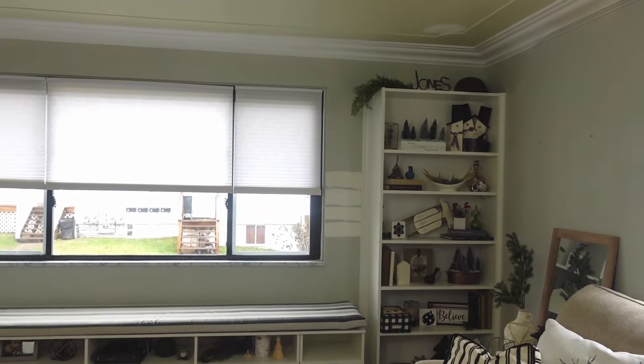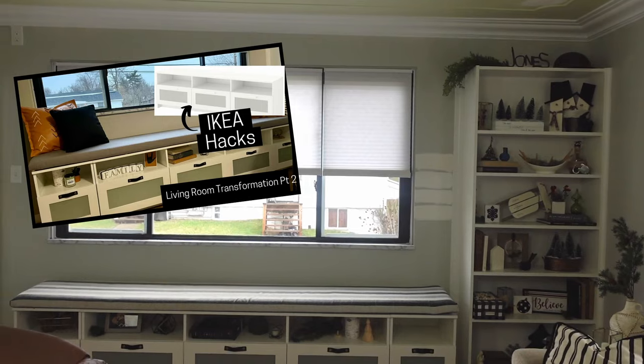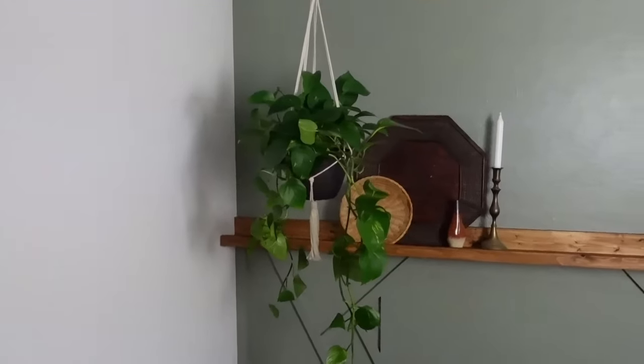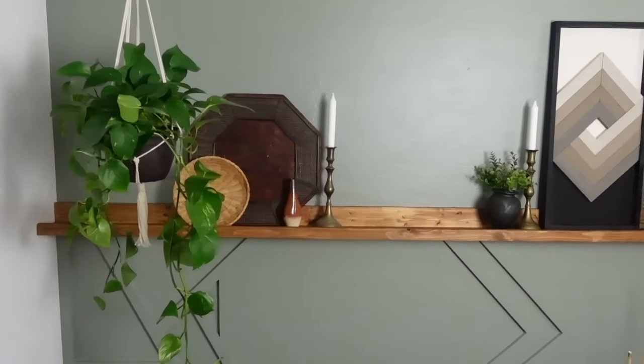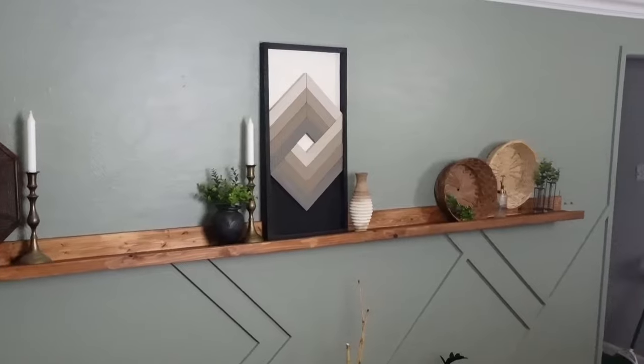About a year ago, I made over this space in my living room, adding an IKEA bookshelf and window bench, but never got to finish the built-in look with a coat closet. Last week, I finished the geometric accent wall with picture ledge, and today I will take you along as I finish the rest of this room.